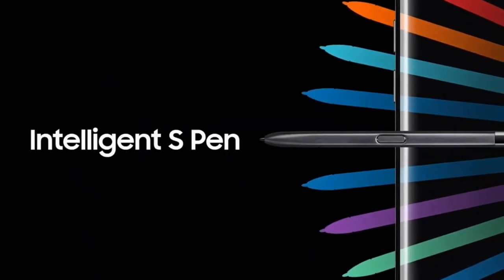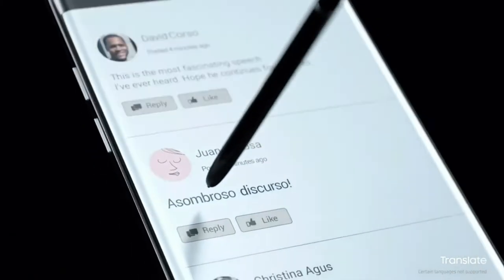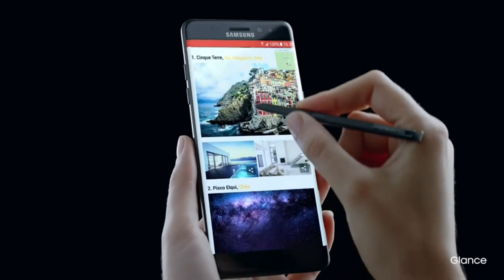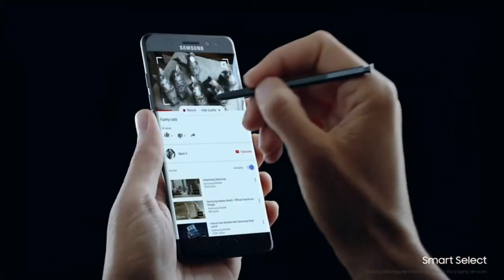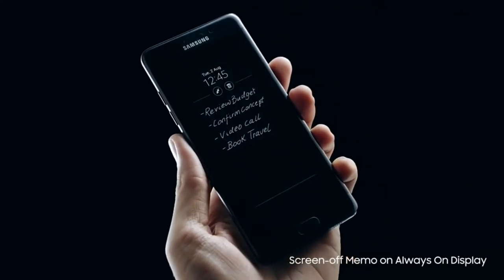True beauty that comes with brains, with our most intelligent S Pen ever. With a more sensitive tip, it's evolved to keep pace with your big ideas. It instantly translates what you're reading, because your ideas shouldn't be bound by words. It speeds up your thinking when you're multitasking, helps you cherry-pick the best parts so you can make your mark, and even saves your notes on top of the screen to stay top of mind.